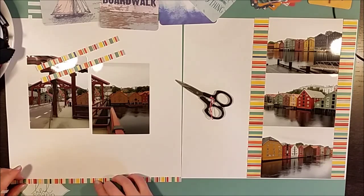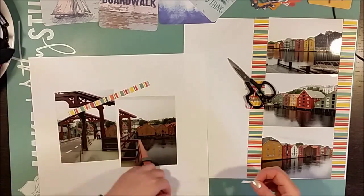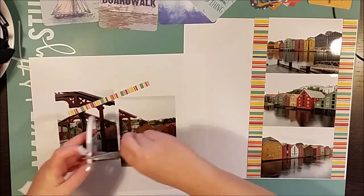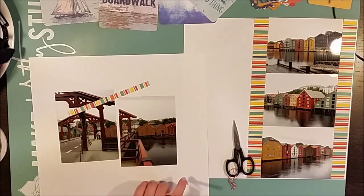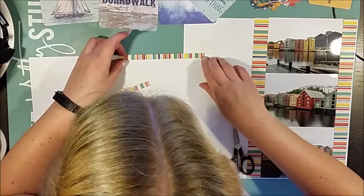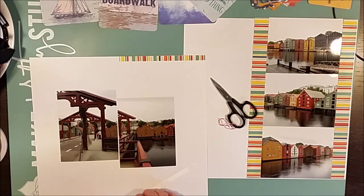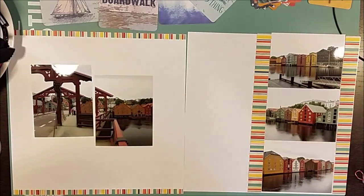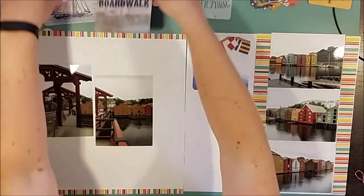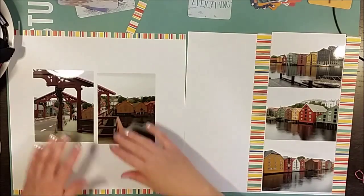So this will be a double spread, featuring 5 photos and only stuff from the boardwalk collection. On the left side I will have 2 photos of the bridge and my family walking across the bridge, and on the right side I'll have these 3 photos in a row with the seafront photos of the other shore.